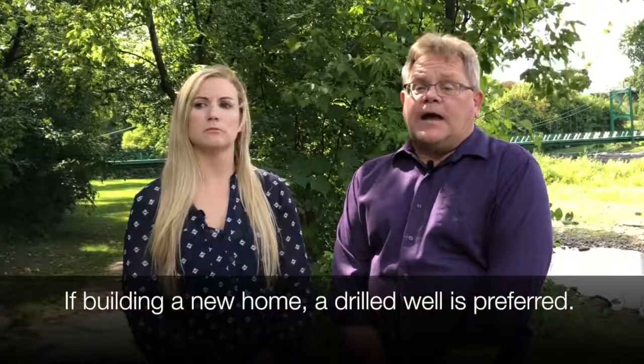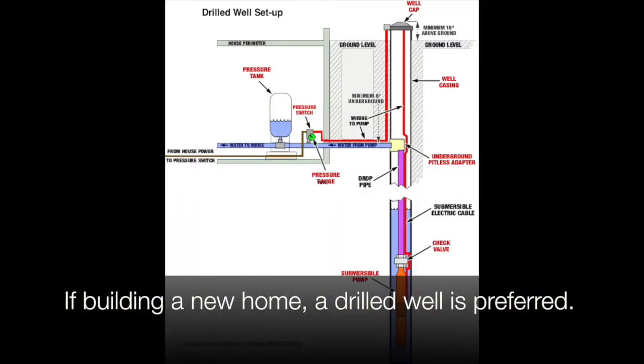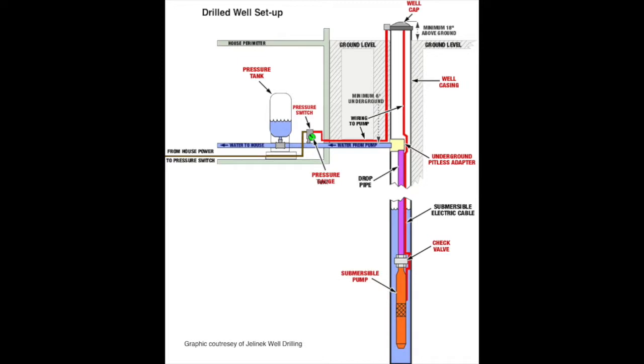Older homes may, however, have existing dug wells. This is something you will want to check if you are buying a home, especially if it was built before 1970, 1980. If you are building a new home, you will want a drilled water supply well. Drilled cased wells produce groundwater obtained from deep sands and gravel deposits or from deeper bedrock. Therefore, drilled wells are typically installed at least 70 to 300 feet deep or deeper.